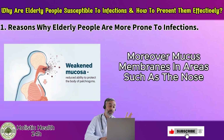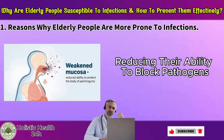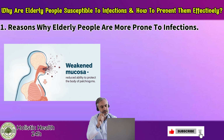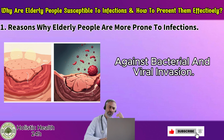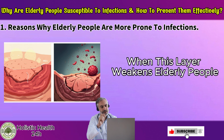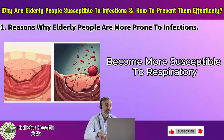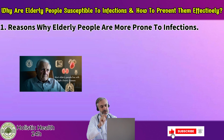Moreover, mucous membranes in areas such as the nose, mouth, throat, and digestive tract also weaken, reducing their ability to block pathogens from the external environment. A healthy mucous membrane is the first line of defense against bacterial and viral invasion. When this layer weakens, elderly people become more susceptible to respiratory and digestive infections, and in severe cases, blood infections.